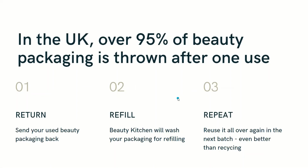Endless use of a product. Glass is ideal for that, but they wash plastic pots as well. I think it is definitely the way to go, because the research shows that in the UK, over 95% of beauty packaging is thrown away after only one use. And that's just not how we can carry on our life, I'm afraid. Not if we want to stay here for a while.